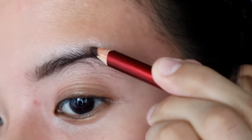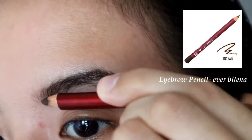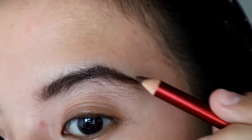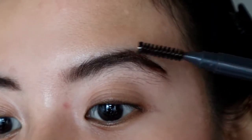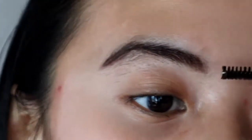Then, using a pencil, we'll create the shape that we want for our brows. Most Filipinos go for dark brown looks to match the natural hair color, which is mostly black or dark brown. Then we'll brush through the brows again so the hair would stay in place.